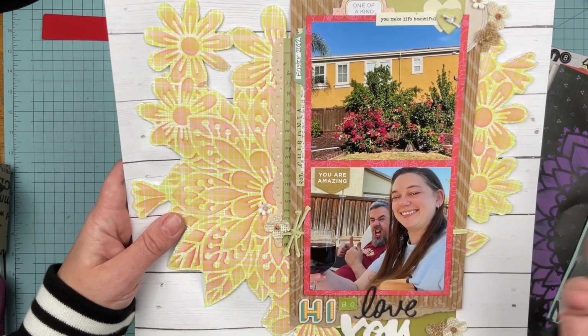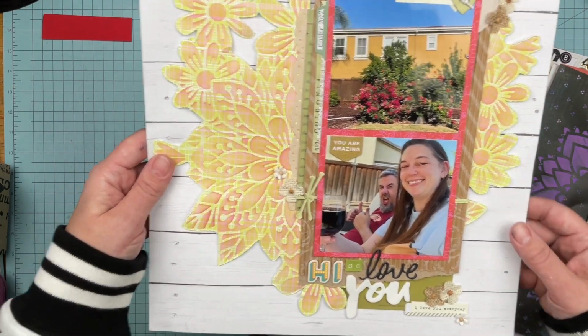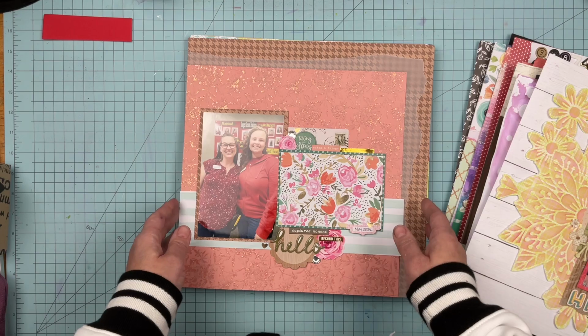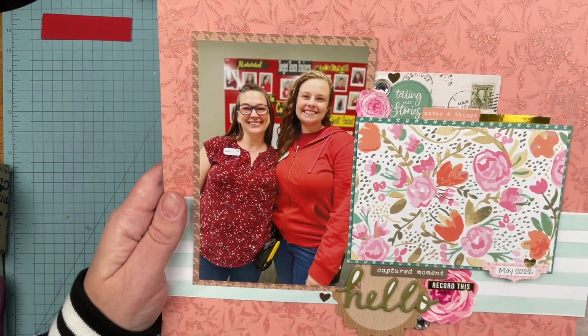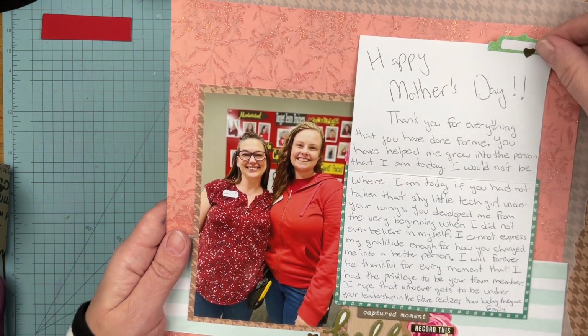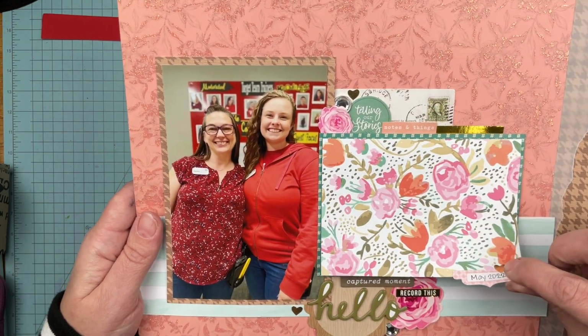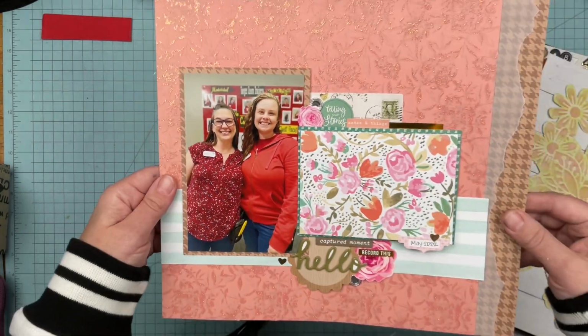Nobody made it home, so we had a Jommy Day for Easter and celebrated it by sitting outside because it was gorgeous. This is a layout of Emily and I. She was one of my team leads at Target. She was one of my employees, and she wrote me a really lovely note that I wanted to document. So I scrapbooked that.